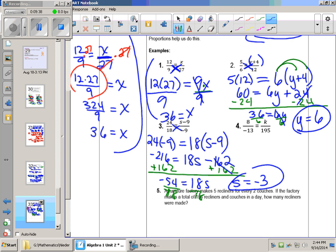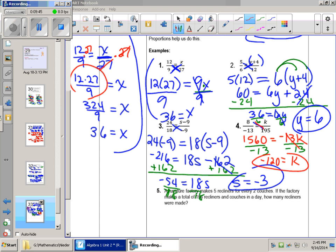Okay? All right, try number 4 all by yourself. Do it. Hit pause and do it. All right, so hopefully you got k equals negative 120. Hit pause and look at my work there if you need to.